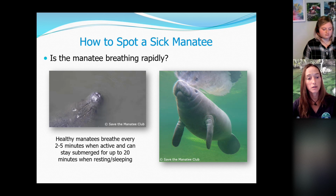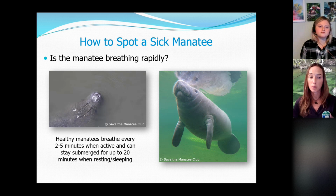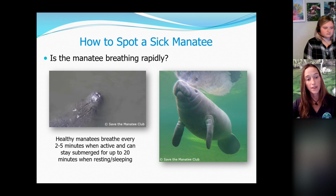A healthy manatee will probably breathe every 2 to 5 minutes when they're active, and then they stay submerged for up to 20 minutes when they're resting or sleeping. So oftentimes when you report a manatee that you think is in distress, what the biologists will ask you is, can you measure its respiration rate? If you have a watch or your phone, it's a good idea to measure how many times per 5 minutes or 10 minutes the manatee is breathing. If it's breathing rapidly, maybe every 15 to 30 seconds while it's not really active, that can be a really good indication that something is wrong with that animal. So that's really the number one thing we're looking for every time we assess a manatee: the respiration rate.